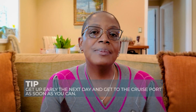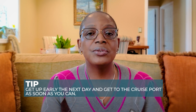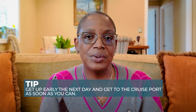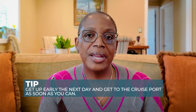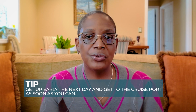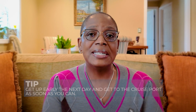However, if you have decided to fly in the day before, and let's say you're staying in Orlando, my recommendation would be to get up early the next day and get to the cruise port as soon as you can. You have a 45 minute to potentially up to an hour drive if you're staying in Orlando, or 45 to 50 minutes or so for the Melbourne area. You want to make sure that you give yourself enough time, you and your family, wherever you're cruising or traveling with, to get to the port in case there's traffic or any kind of delays.